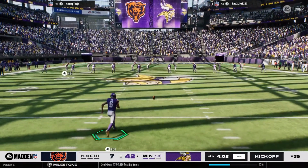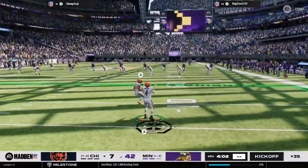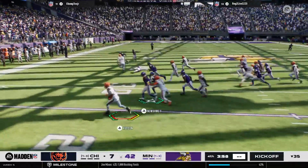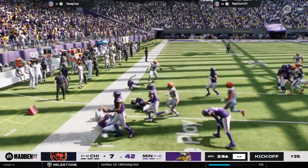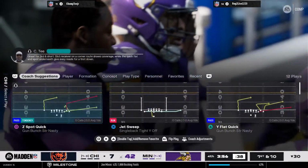Koo all lined up and ready to put this one away. Fielded at the 7. And in the end, Brock, a pretty exciting touchback as the return comes out to the 30.